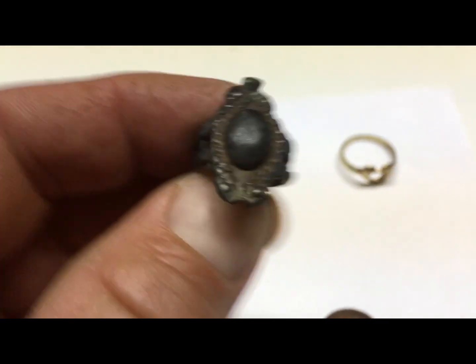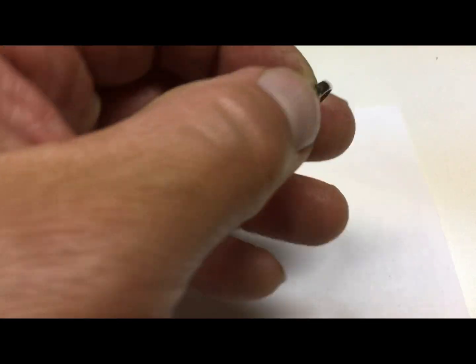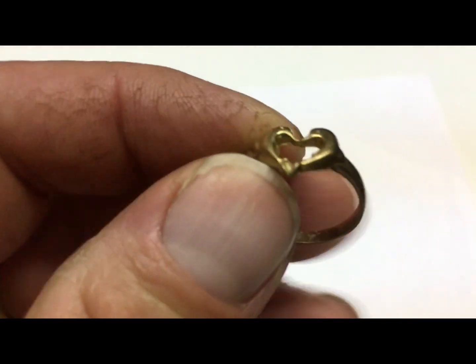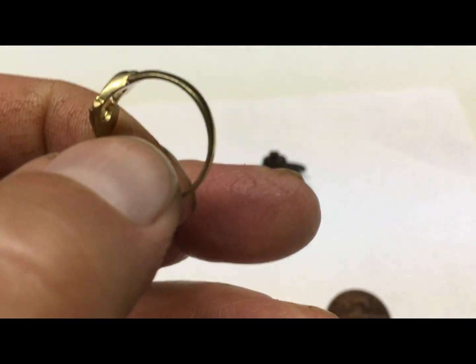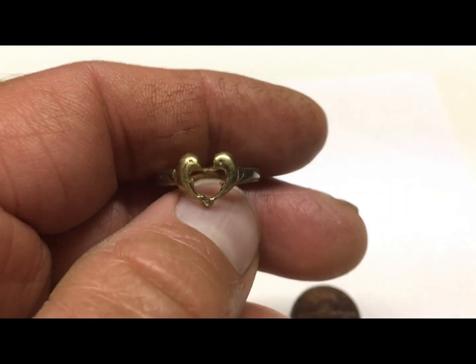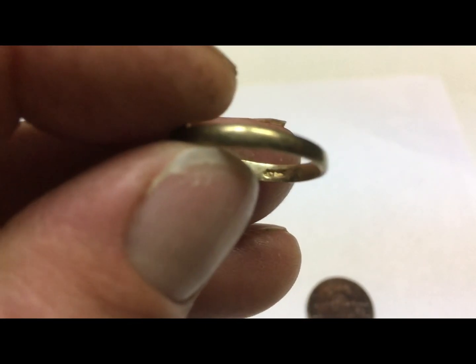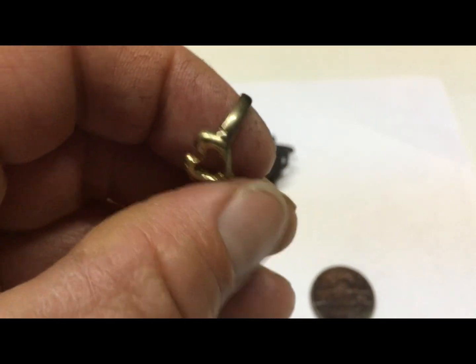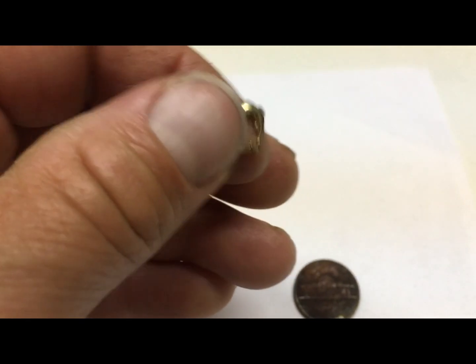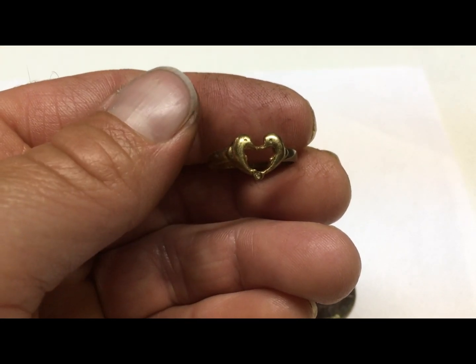Hard to say. And then we got the first gold in 2 years. Yeah, we got that. Is a beauty, and it is 2 grams of 10K. Well, that was a sweet, sweet hunt, and we have many more to go from there.